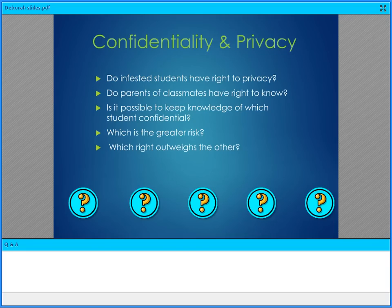Harm from social stigma is far greater to the family than the lice ever could be. Consider the HIV cases of the 90s. If districts can't inform parents that there's a case of HIV in the school, even without a student's name, then they certainly can't inform about lice.